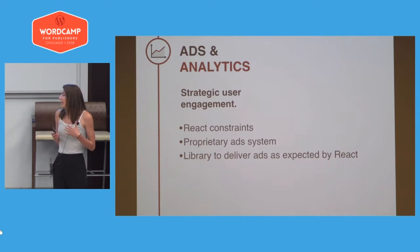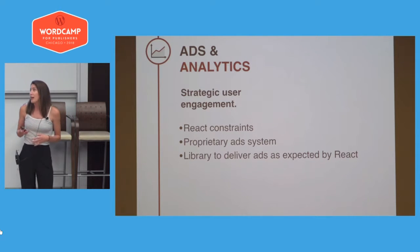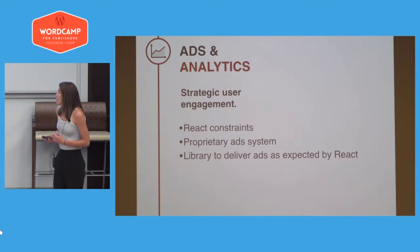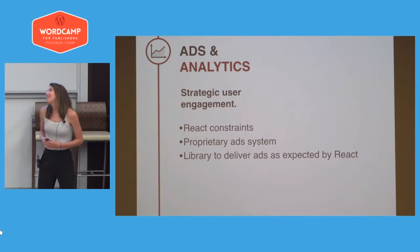However, we encountered a couple of challenges as a result of our approach. The first is that React presented some constraints that wouldn't allow us to deliver ads in the way that we would with a traditional monolithic site. So that was our first consideration. The second consideration is that we were requested to use the proprietary ad system of Oath, TechCrunch's parent company. So we developed a custom library to resolve this quandary, and to speak more to that, I'm going to ask Mike to come back up.